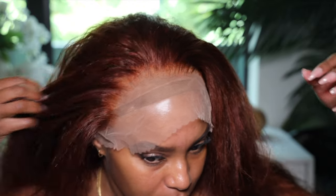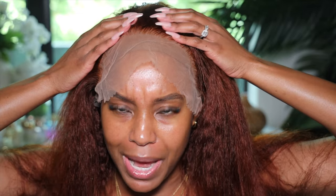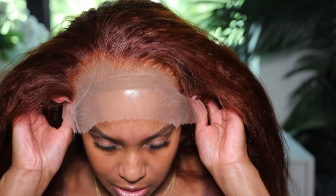Okay, so y'all see how flat that hairline is? Whew, just with a little bit of mousse. A mousse just to get it going. And then I'm sure you can do it with a blow dryer, just flatten it itself. But I love the extra flatness that it gives. So now that that's done, that looks so good.